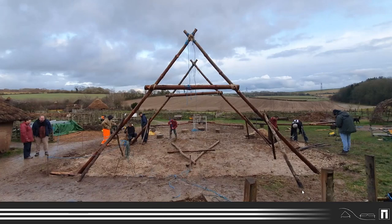So, like I say, it was a fairly low-tech approach. So we were jacking up frames on a simple scaffold frame. Here you can see the scaffold frame in the center, this kind of simple A-frame. Lots of hauling on ropes and lots of levering these A-frames into position. All were installed without the use of a mechanical crane.